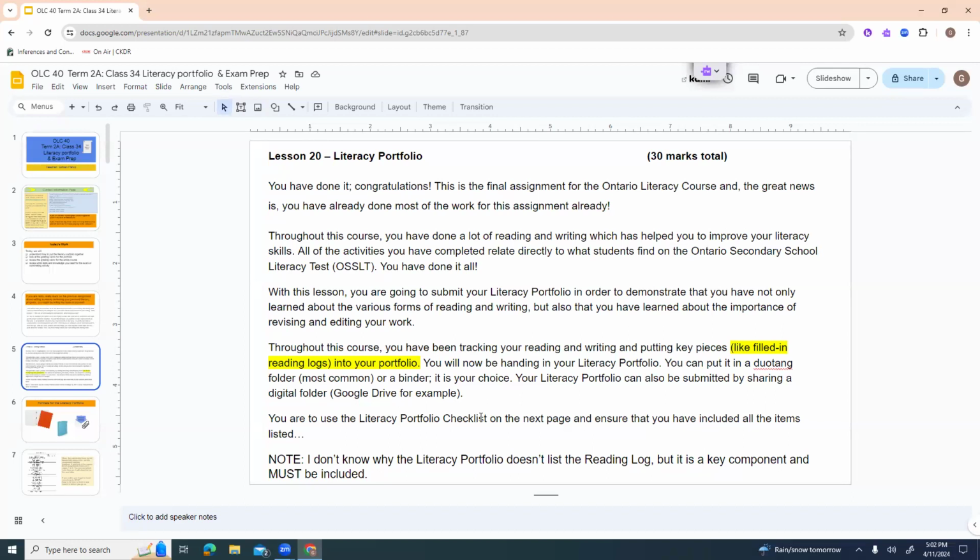You will now be handing in your literacy portfolio. You can put it in a duo-tang folder, which is probably the most common method, or a binder. It's your choice. You can also submit your literacy portfolio to me digitally in Google Drive, for example, or you can put it all together and scan it and send it to me that way. If any of that is a problem for some reason, go ahead and message me and I'll be happy to talk to you about how to make that work.